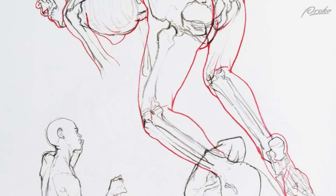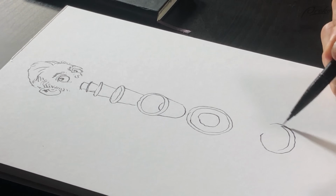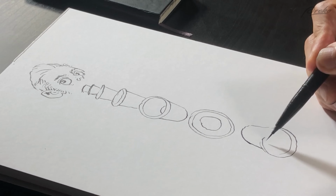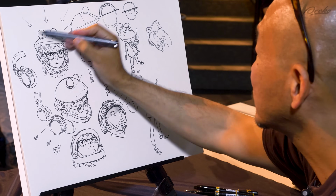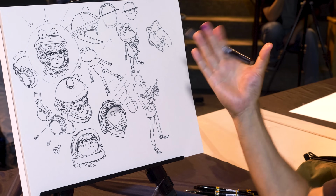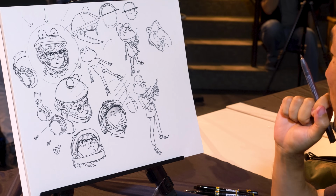An exercise he recommends everyone does is to look at an object from one angle and draw it from several other angles. You should be able to draw any angle you imagine because you're floating the image in your head, visualizing as you draw along.